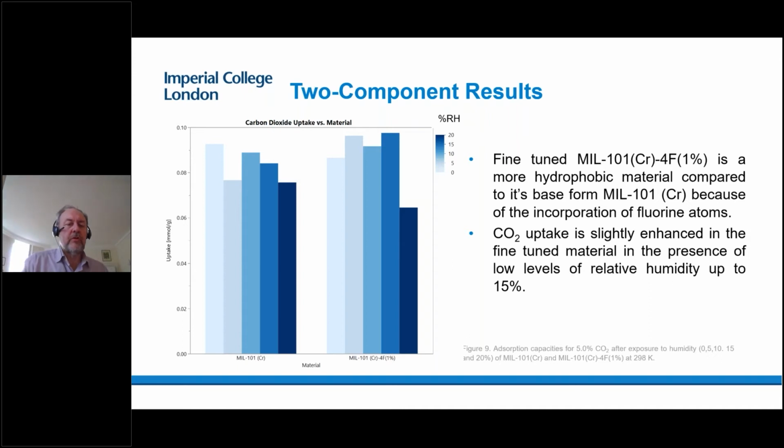The other thing which is also interesting to study is what happens under long-term cycling. We're not going to talk about it today, but one of the concerns for many capture materials is, if they're cycled many times and exposed to water vapor, are they going to be stable? Degradation of the adsorbent is a concern in many process considerations.